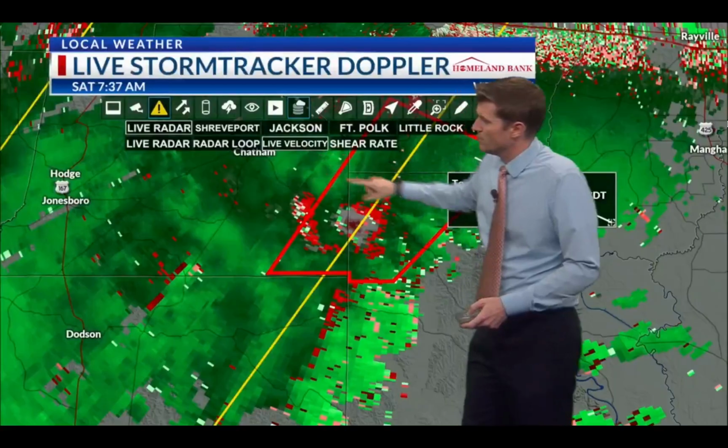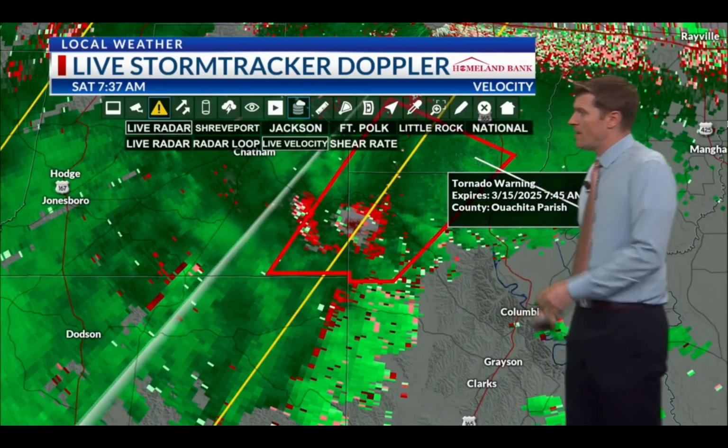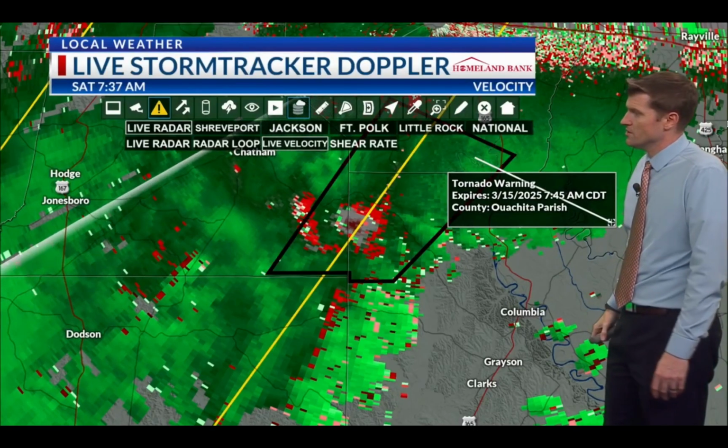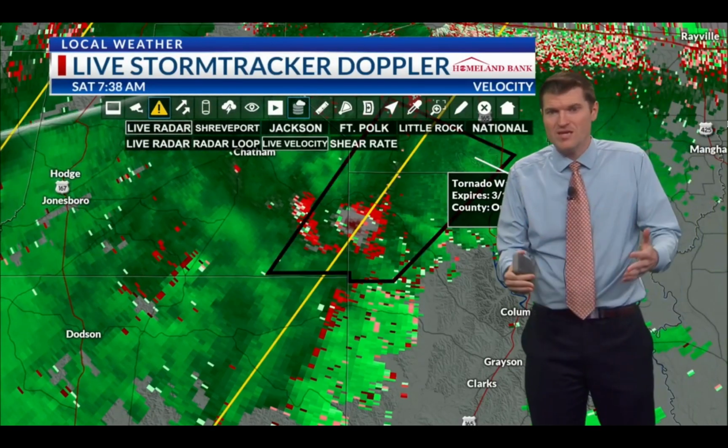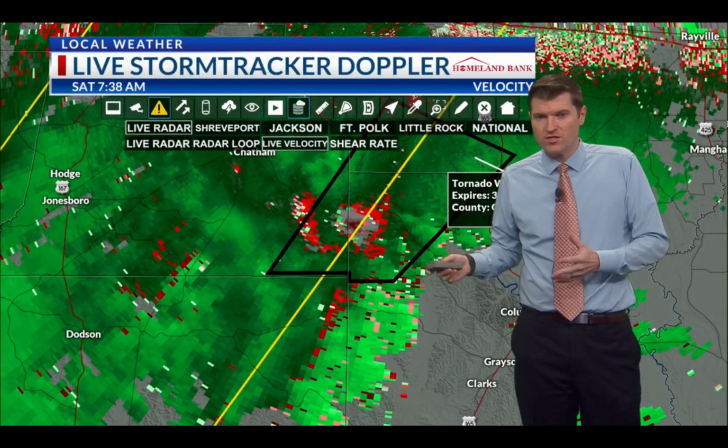That was another really close lightning strike. And what we're seeing here, that circulation has already started to move now into northwestern sections of Caldwell Parish. So again, lead time, call to action, get to your safe place. Wait for this storm to pass.